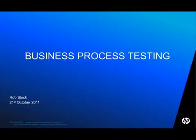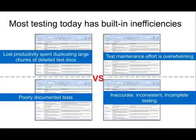I work for HP. I'm in our pre-sales application quality management group, dealing with tools such as Quality Center, Performance Center, etc. So today, I just want to take you through our business process testing, talk about what it is, what it does, how it can help you, and some of the benefits that you can get out of using these tools.